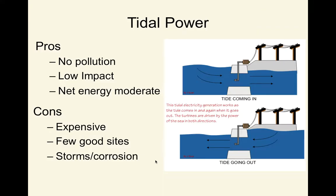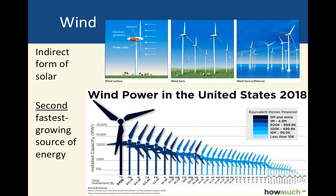We also have tidal power. So basically, the energy that we get from the tides coming in and going out. So there's no pollution associated with it. There's low impact, and you do get a pretty good energy return on investment. However, it's only good in a few locations. You need to have tides. It can be pretty expensive to install, and you have the risk of things like storms, hurricanes, completely destroying the entire area.